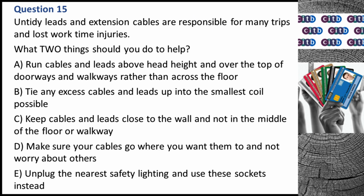Question 15. Untidy leads and extension cables are responsible for many trips and lost work time injuries. What 2 things should you do to help? A. Run cables and leads above head height and over the top of doorways and walkways rather than across the floor. B. Tie any excess cables and leads up into the smallest coil possible. C. Keep cables and leads close to the wall and not in the middle of the floor or walkway. D. Make sure your cables go where you want them to and not worry about others. E. Unplug the nearest safety lighting and use these sockets instead.